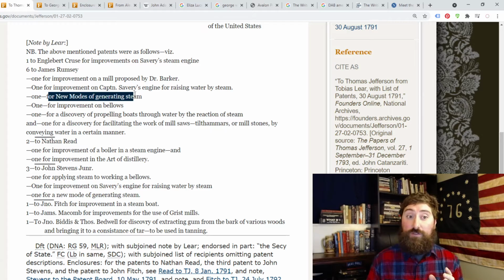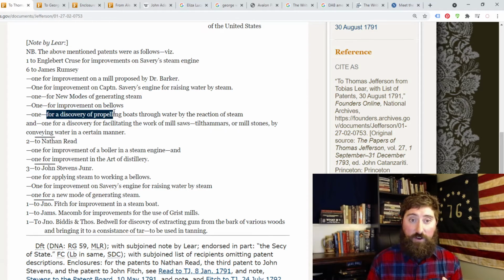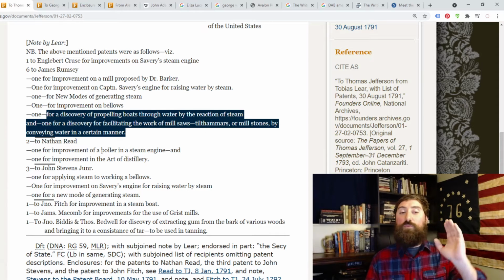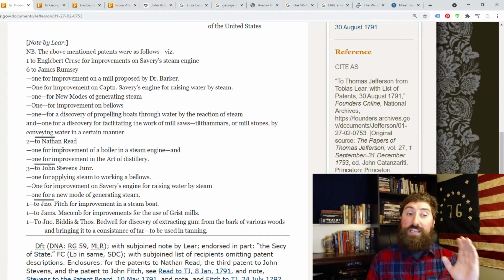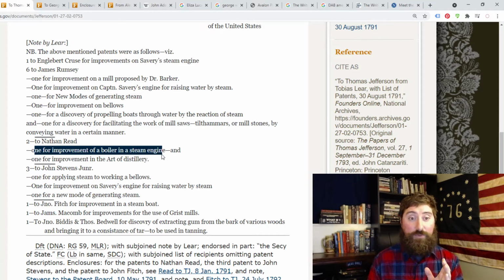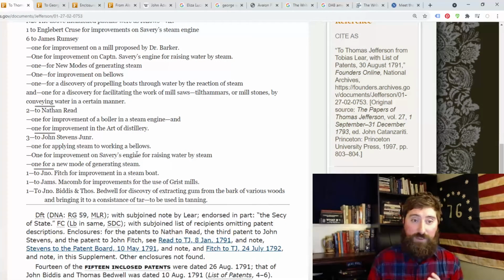New modes of generating steam, and most importantly, discovery of propelling boats through the water by the reaction of steam, and some other specifics, because there was more specific information on each individual patent. Now you have Nathan Reed, one for improving a boiler in a steam engine and improving the art of distillery. Now his steam engine also went for boats. It's not specified here. John Stevens Jr.